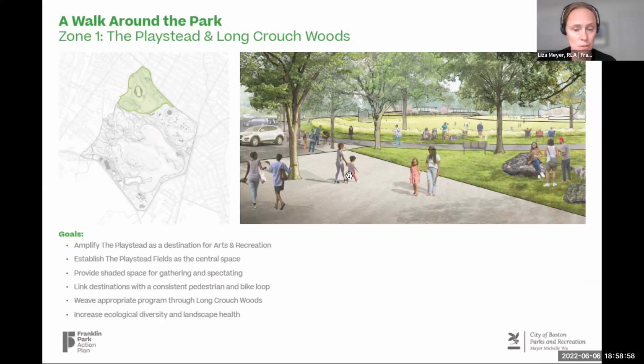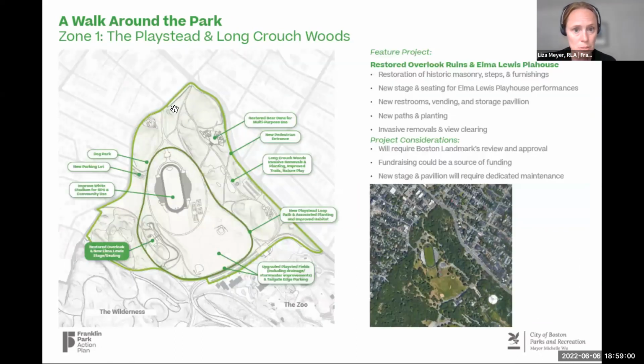If we zoom in to a plan view, you can see a list of potential projects that could come out of improvements at the Playstead and Long Crouch Woods. I'm hopeful this is something people can read. If they can't, I'll make sure that everyone has a path to these slides. They're on the project website, and you can zoom in on your own after the fact. I mentioned a few of these already.